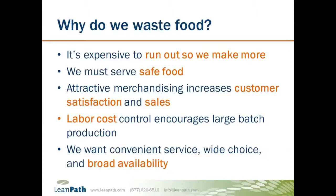And then of course we want convenient service and wide choice and broad availability, so we have lots of things on our menus. So I would suggest to you that all of these things are independent drivers, and we've paid for each one of these priorities by wasting a little more. And that has, over time, accumulated into a big problem. If you think of this like a balloon, where you're pushing on all sides of the balloon, and the only side you're not pushing on is waste, it kind of pops out and it inherits the problem.